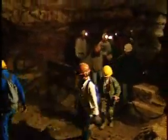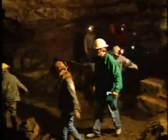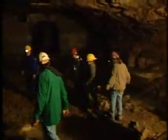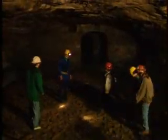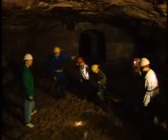Watch your step coming in here. This is slippery. Okay, now this is... You're standing in a swimming pool. Believe it or not, you're in a swimming pool. This is what's left of the Lemp swimming pool. You can see the edges of the wall around there.